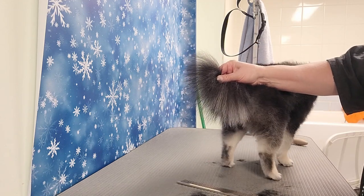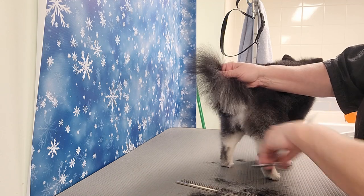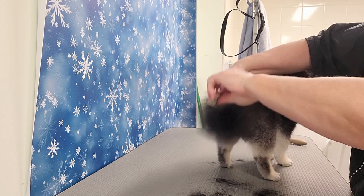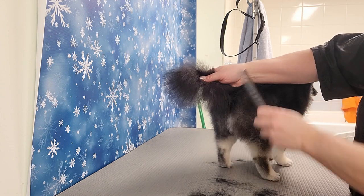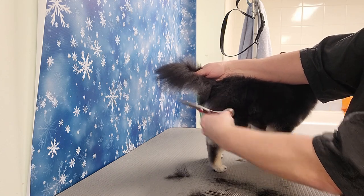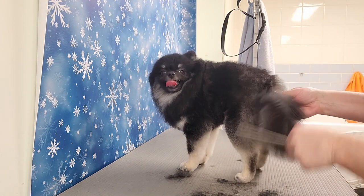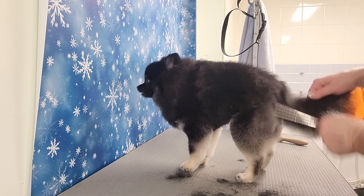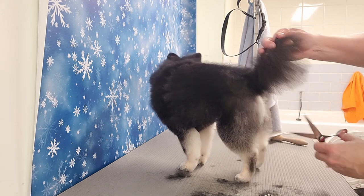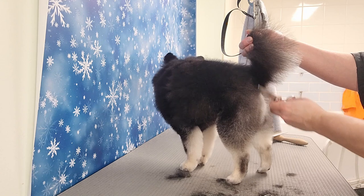You gotta stand up. And then I do what I call a fan tail. You know, like a fan. And then I comb it from one side. Now I can see it's all uneven. Right there's a big chunk. And then I'll do the same on the other side. Bring everything over to the side. Hold out the tail. Stay. I think I got everything.